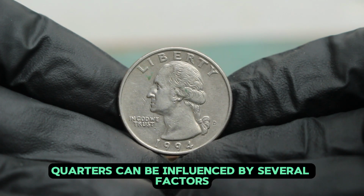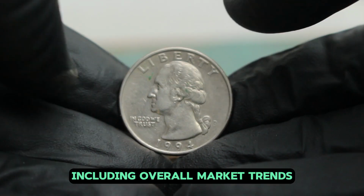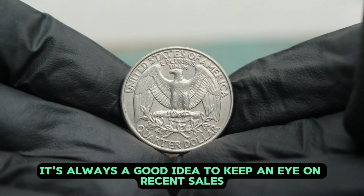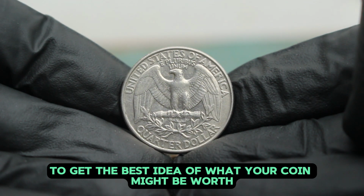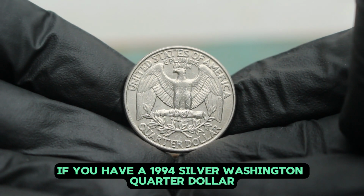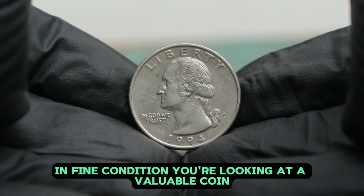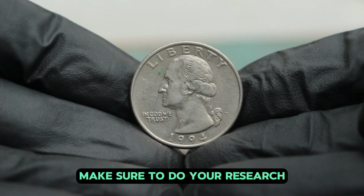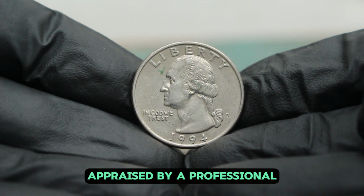The value of these quarters can be influenced by several factors, including overall market trends, collector interest, and even the timing of the auction. It's always a good idea to keep an eye on recent sales and trends to get the best idea of what your coin might be worth. In summary, if you have a 1994 silver Washington Quarter dollar with a D mint mark in fine condition, you're looking at a valuable coin that can fetch a nice sum at auction. Make sure to do your research, compare recent sales, and consider getting your coin appraised by a professional if you're thinking about selling.